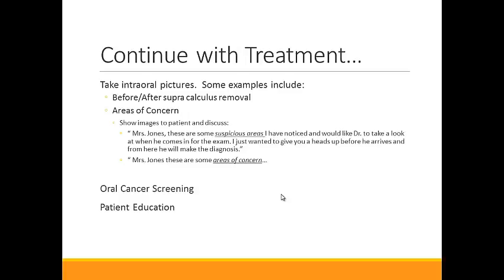So for example, we cannot diagnose, but what we can do is make the patient aware. So we could say, Mrs. Jones, here are some suspicious areas I have noticed and would like doctor to take a look at when he comes in for the exam. I just want to give you a heads up before he arrives, and from here he will make the diagnosis. Another key term we could use is, Mrs. Jones, these are some areas of concern I have. I will make the doctor aware and he will address these when he comes in. We will then formulate a treatment plan accordingly.